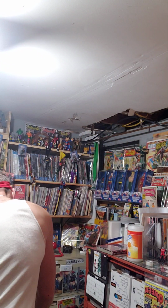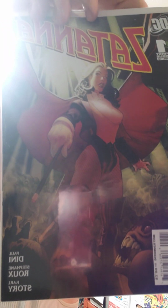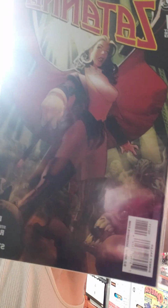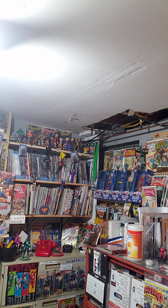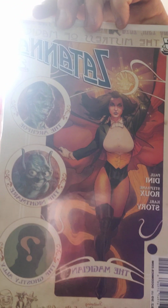And now, this is the good stuff. The good stuff with Zatanna. This is the one that came out in 2010. All these covers are fantastic, man. They're fantastic. Let me dim the light. I don't want any glare with this. Boom. Issue number one. Look at that. Issue number two.